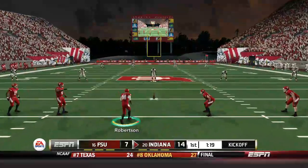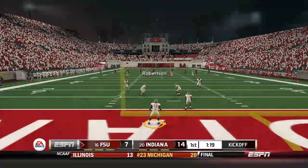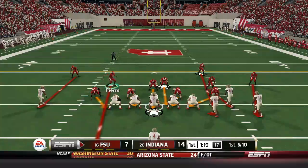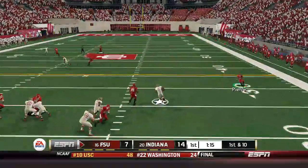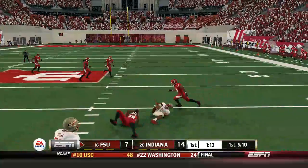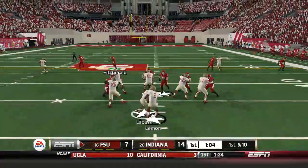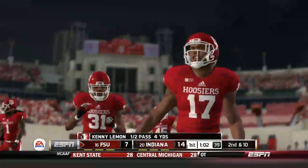Indiana is lining up to kick this one off. He just drills this one. This one's going to be down in the end zone. Now he tries to buy some time. And they make the stop right around. Just throws this one away.